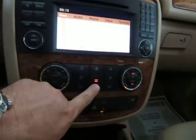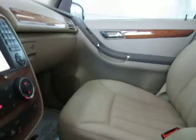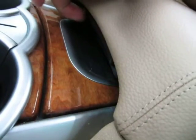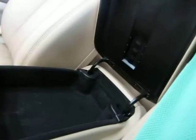Let's lower the AC a little bit. Too cold? Okay. You got a 2-tier storage here in your center console. A little hard to see here. Your top tier button is on this one here, and your bottom tier here. The top tier is for smaller stuff. The bottom tier has a little deeper storage. Not much room in there, actually, really.